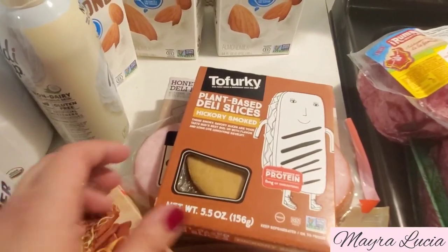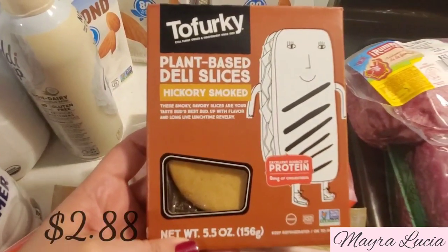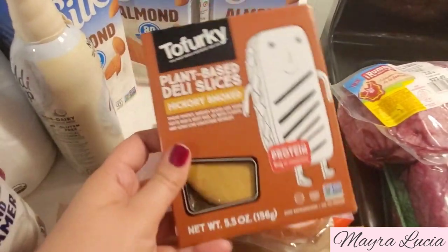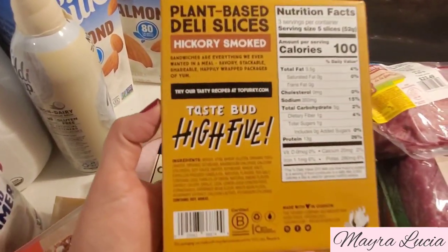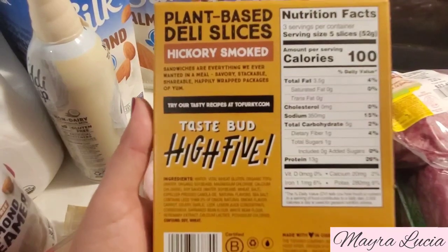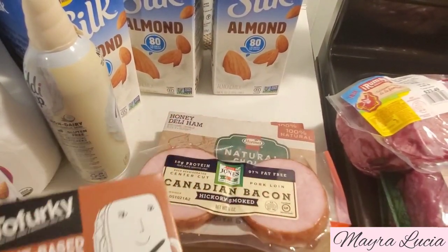And then I also purchased these from Tofurky. I don't know how you say that. And I have tried this before. These are very good, delicious. They're very thin. We use these in sandwiches pretty much. And I like that you get 100 calories for 5 slices. So that means they're very low in calories.